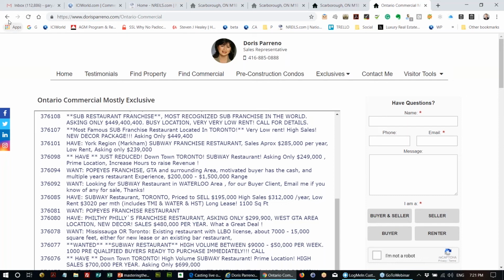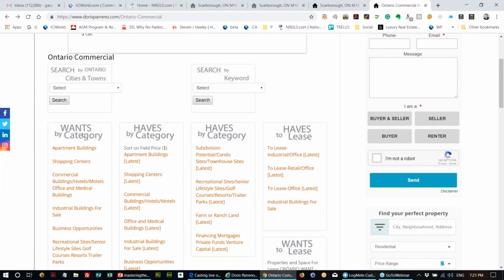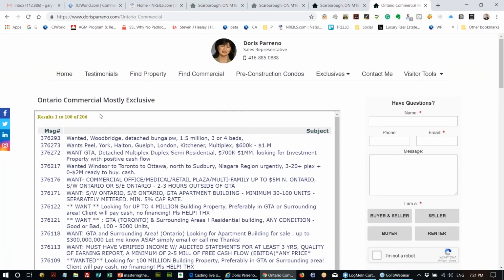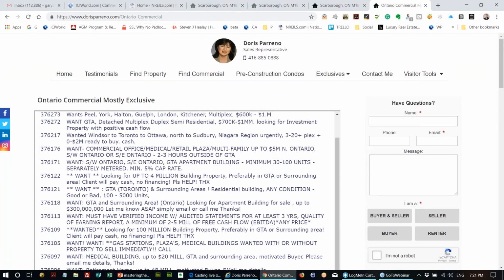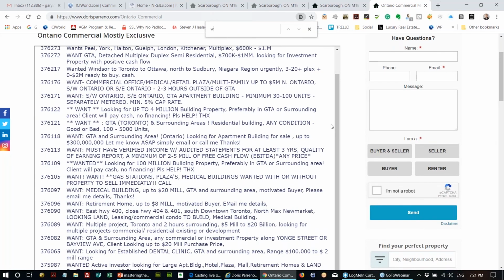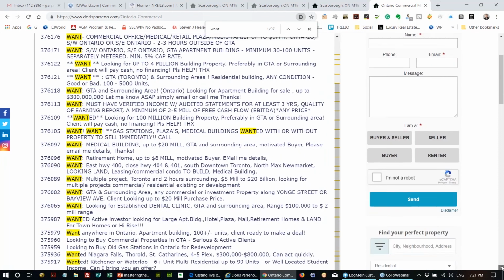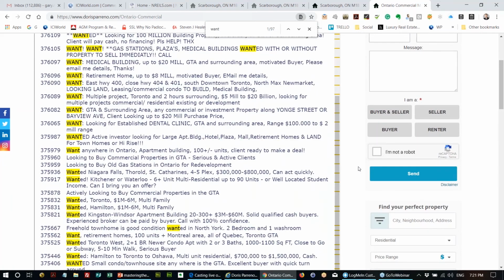What else is on here? Well, just to show you the reach that you will have, you're going to have a list of wants over here as well. So if you're trying to get a listing on something, if people see your website and they click on apartment buildings, there's 206 buyers of apartment buildings here right now. That shows people how well connected you are into the marketplace of buyers. You tell me if that isn't exciting.